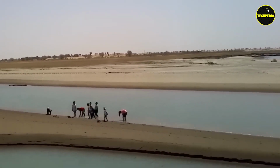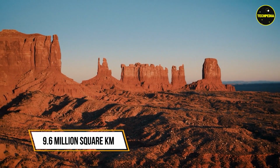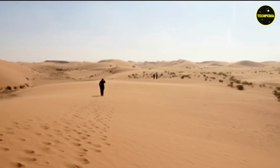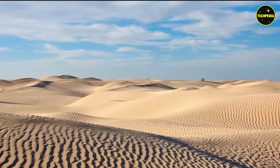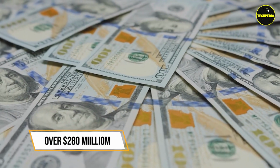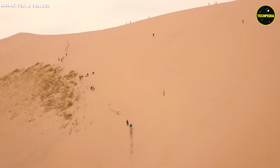Despite having about the same land area as the United States, approximately 9.6 million square kilometers, China's desert region spans over 1.2 million square kilometers, with a desert area of over 700,000 square kilometers. The country has reportedly lost over $280 million due to the increasing dryness of its land.